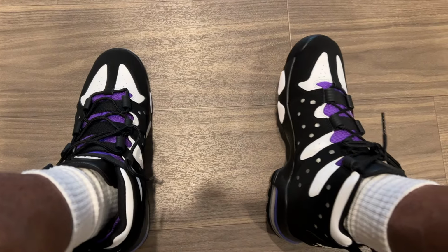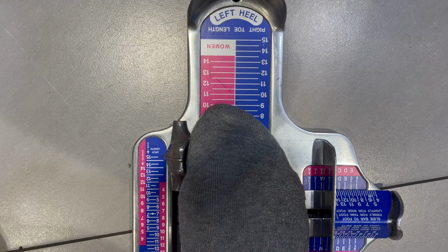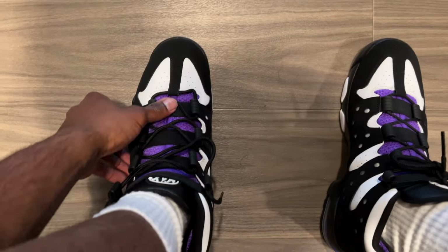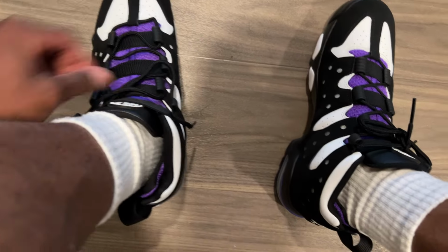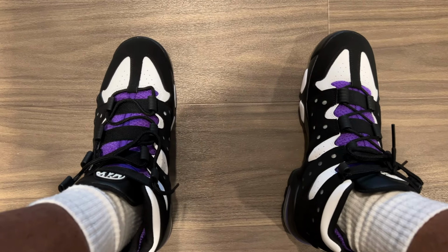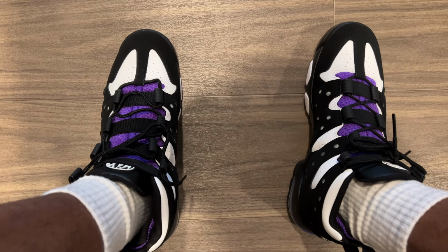Okay guys, so this is what it looks like on feet. Pretty clean in my opinion. Now I'm a true size 9, and I'm gonna get 9.5 in my shoes. I did go up a full size on these because you see these elastic band tongues all around the shoe, and these shoes do have an extra bootie on the inside of the shoe. So with that being said, go a half size up minimum, but in my opinion, if you want a better wearing experience or have a wider foot, go a full size up.